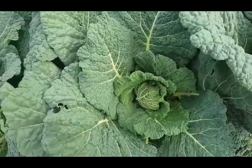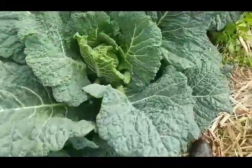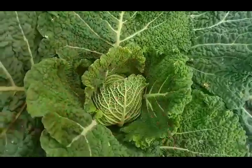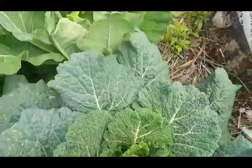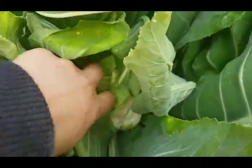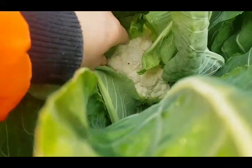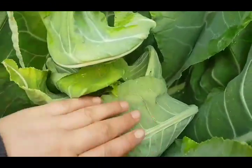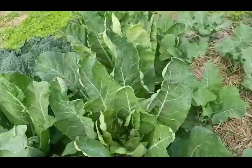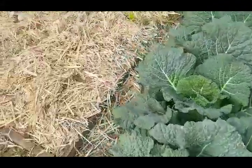These are the Savoy cabbages. Still starting to form the centres there. Hopefully that'll keep going. I really want to look at this one here too. Oh, it's another beautiful, beautiful cauliflower there. Really excited about that. So that's the cauliflower and the broccoli.